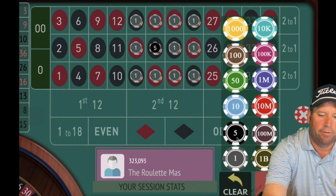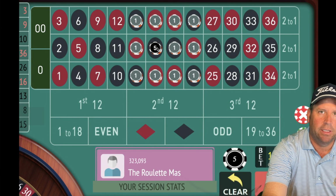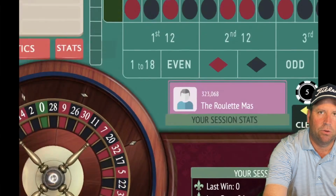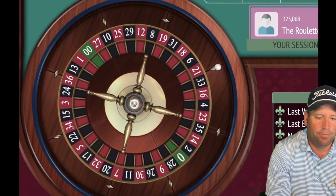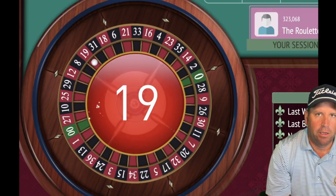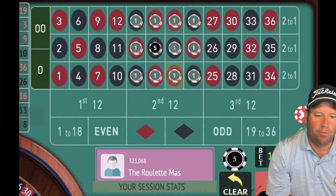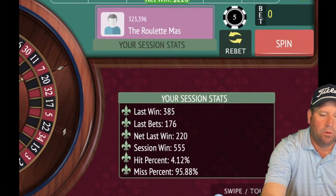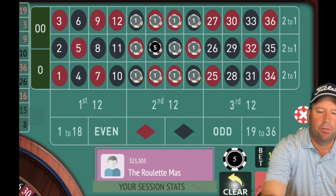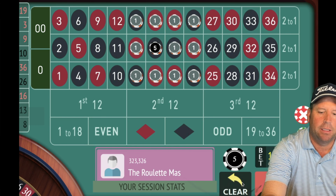Then we'll switch those to 5s to add the 5 on the 17. Okay, it's a 176 total bet, and here we go. And there we go. That's a 19 red. That's a win. That's a 220 win. We're at 555. We go back to 16. So again, all we were doing there is going back to the original.